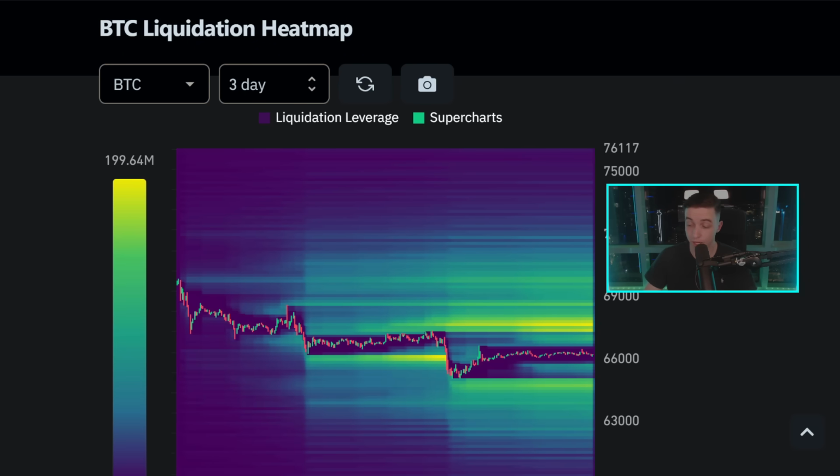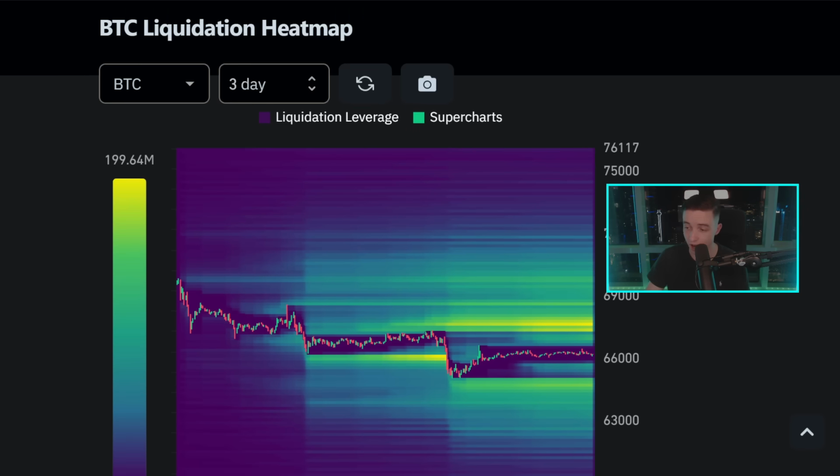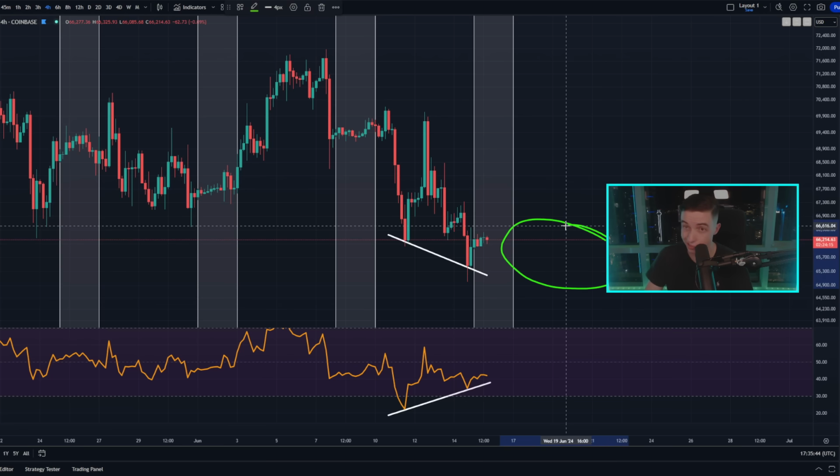But with that being said, we also have more liquidity to the downside, sitting at around 64,500 to 65,000. And so it's possible we could perhaps play out that bullish divergence to grab that liquidity slightly above the current price and then continue on with some bearish price action perhaps next week sometime.